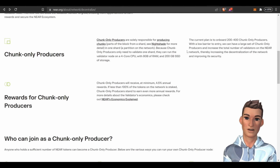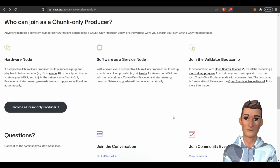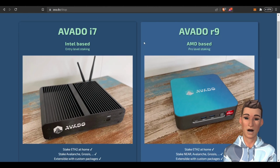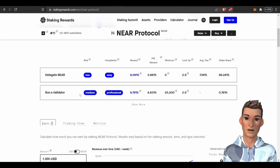You can also become a chunk-only producer. And it looks like a chunk-only producer purchases a plug-and-play device from a company like AVADO. And then with a few clicks, you can become a chunk-only producer and earn rewards. Network upgrades are done automatically. And here's the link to the AVADO shop. This one here allows you to stake the Near. And by running a validator, you're going to make 9.76% rewards. That's pretty decent. There's a lot of responsibility, obviously.